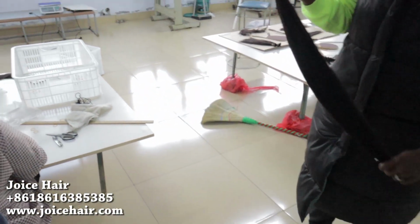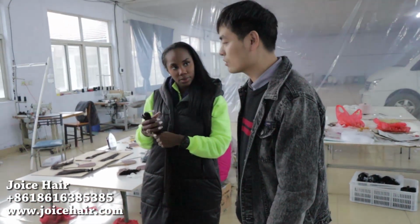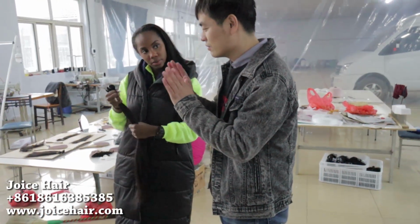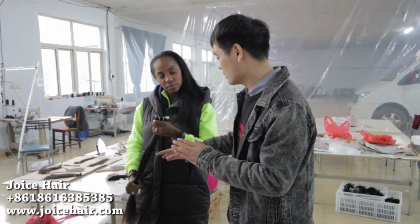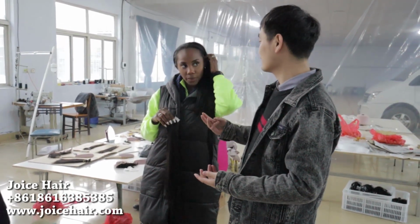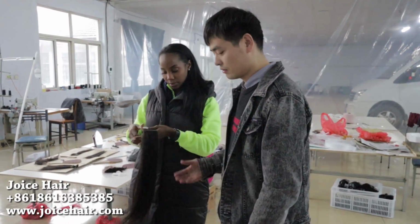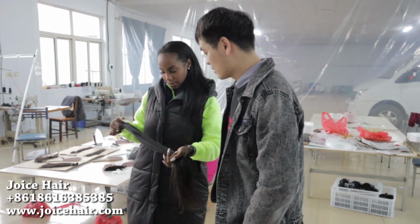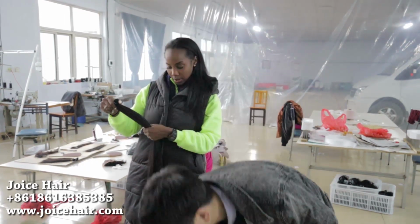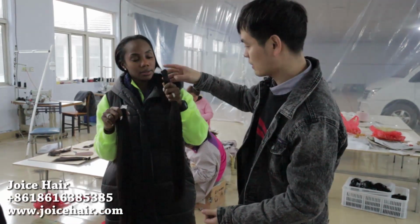Mixed. Yeah, I know. Are these 100-gram bundles? Yeah, 100 gram. Maybe minus 2, 3 or plus 2, 3, because the weight also changes. Sometimes with more moisture you're getting 2, 3 grams more. Sometimes you're getting 2, 3 grams less. So it's normal. Yeah, this feels really good. Let me see. This is the same thing. Okay.